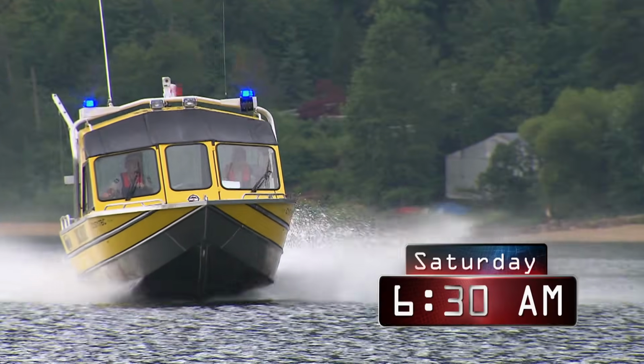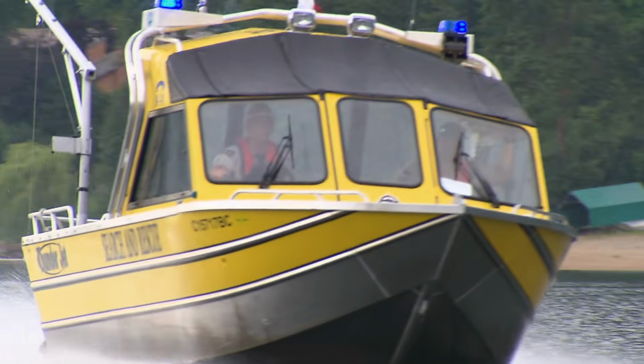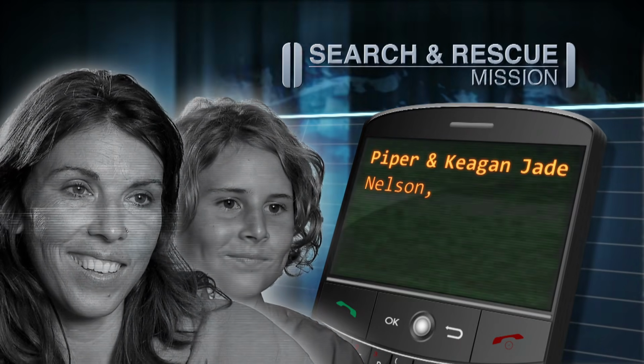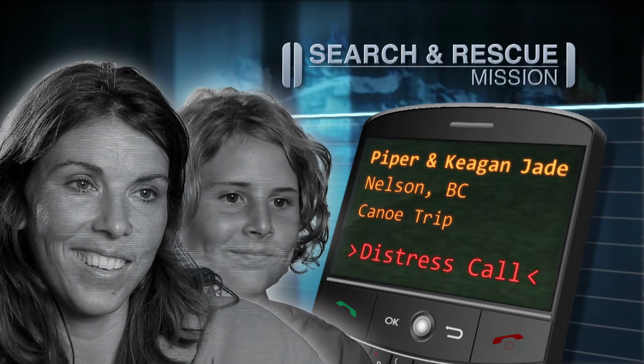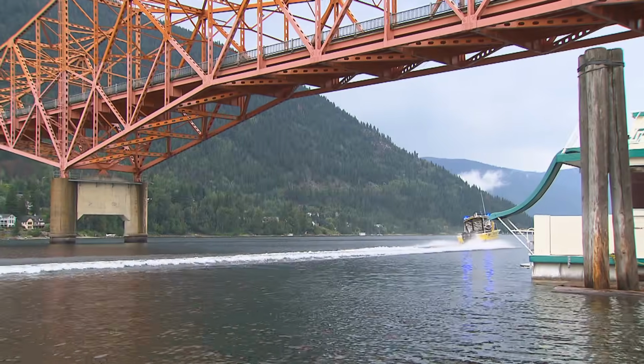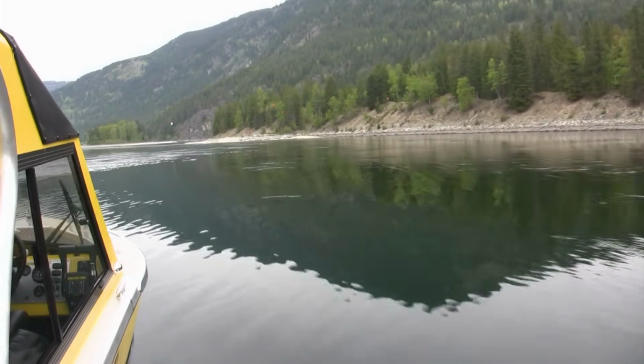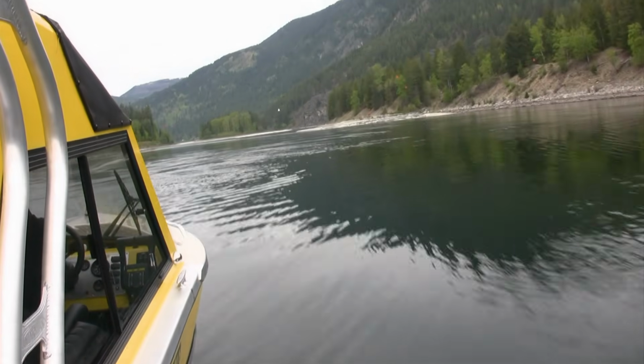Saturday morning, 6:30 a.m. Nelson Search and Rescue was called out for a boater in distress. They're searching for Piper Jade and her son Keegan. Piper, a single mother and recent arrival to Nelson, had taken her son out for a paddle in their new canoe the day before. The initial information was a boater in distress. Historically, in that area, the Groman Narrows, there's an island there. Quite often, boaters have some distress and end up on the island. This is what we figured it would be.